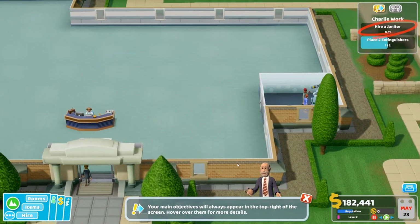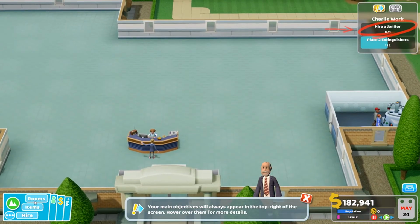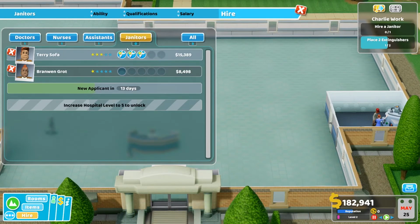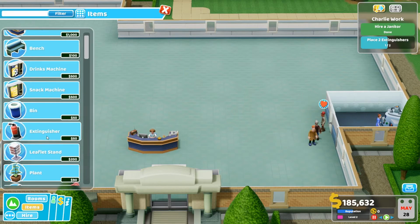Your main objective always is to appear in the top right. Okay, hire a janitor. And we need to place another fire extinguisher. You know what? I'm gonna splurge out on something. Wait, it said wants more money. And then a fire extinguisher. We'll put it in here. It's in the corner there.